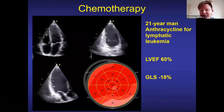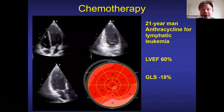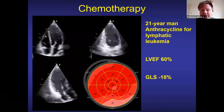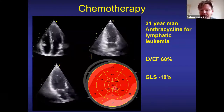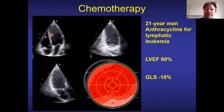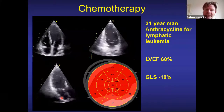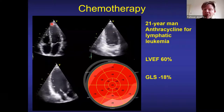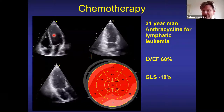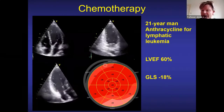Now we're going to look at a couple of examples. This is the first one that I showed to you. This is a 21-year-old man who used anthracycline for lymphatic leukemia. You see here his echoes, 2-chamber, 4-chamber, 3 or 5-chamber. His function looks good, right? Looks perfect. Here is now this global longitudinal strain that I've been talking about to you.